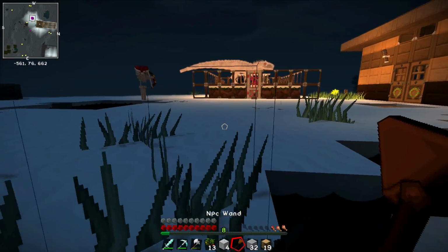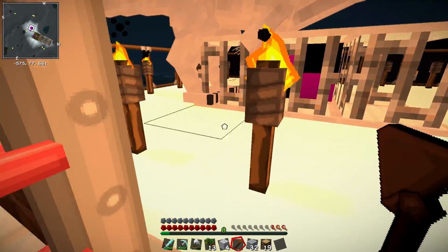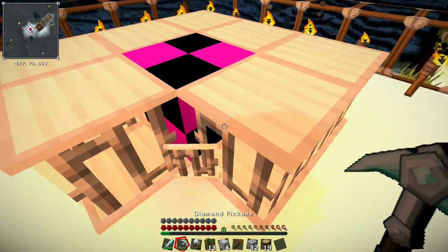There's the little baby. Quick, can we just quickly grab her? We might be able to here. Now don't forget, left click. There we go. Good job.